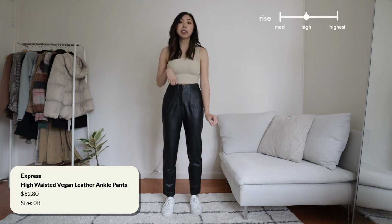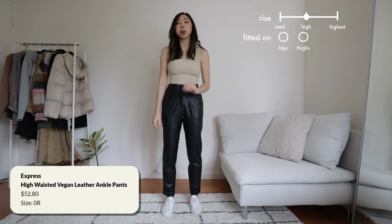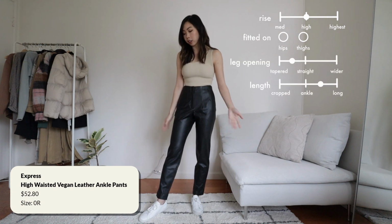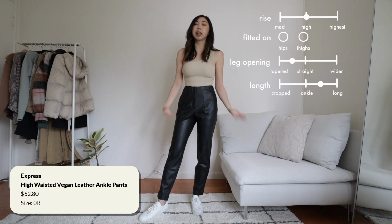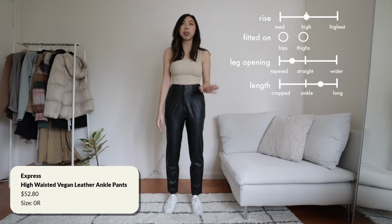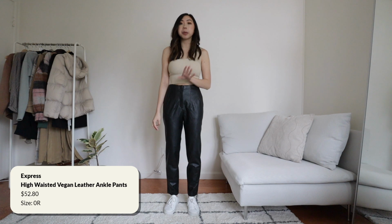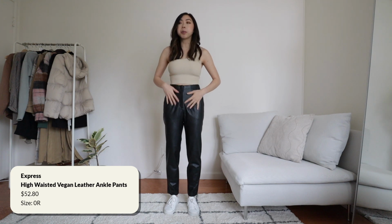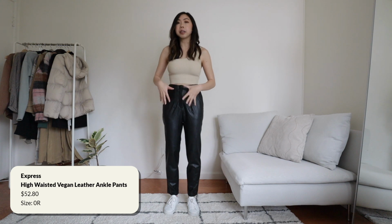The rise on these pants is nice and high. I would say that around the hips and thighs, they are a little bit more relaxed. The leg opening is tapered, and the length of these is a nice longer ankle cut. Like I said, I have them in the regular length. So these are the most similar to the second pair of H&M pants that I tried on that have the more high-waisted pleated effect in the hip area.